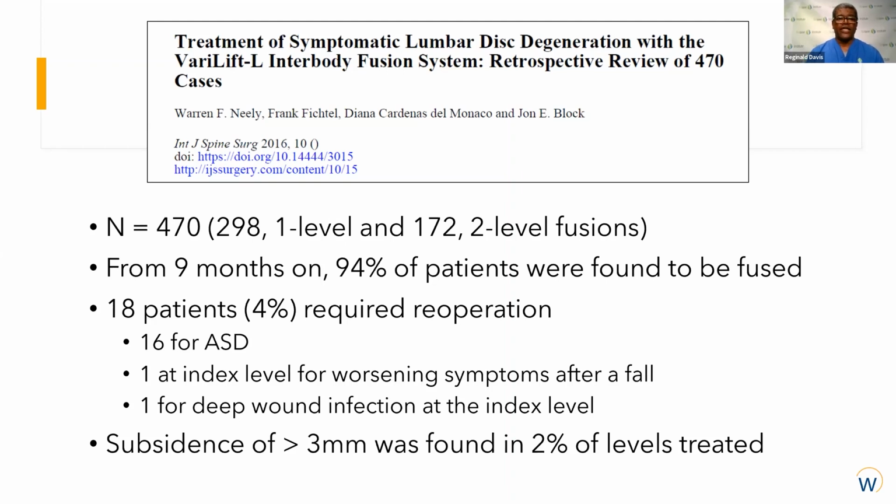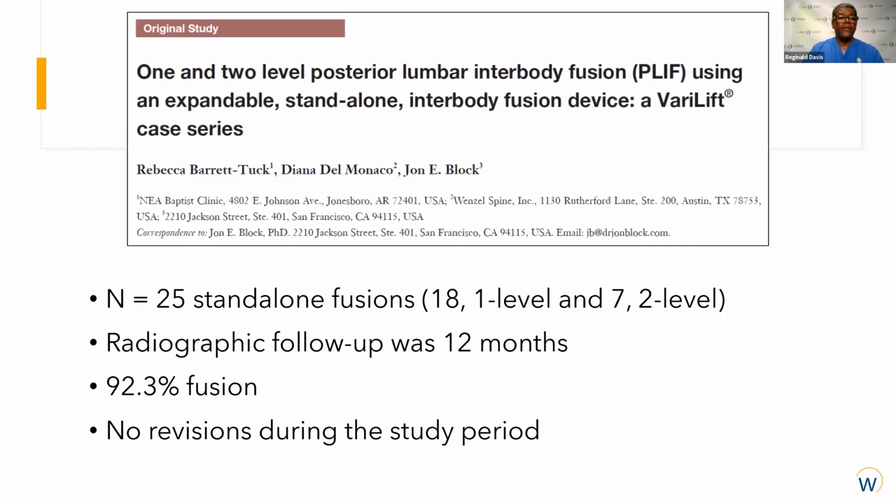Dr. Neely presented data in the International Journal of Spine Surgery in 2016. Again, 470 patients overall, 298 1-level, 172 2-level fusions. Follow-up from 9 months on, 94% of patients were found to be fused. 18 patients, or 4%, did require reoperation: 16 for adjacent segment degeneration, 1 at the index level for worsening of symptoms after fall, and 1 for a deep wound infection. And subsidence of greater than 3 millimeters was found in 2% of the levels treated.